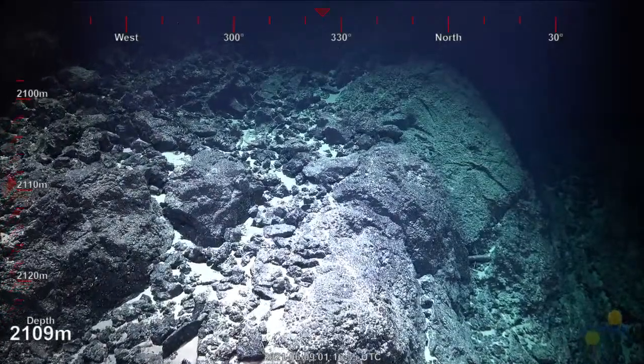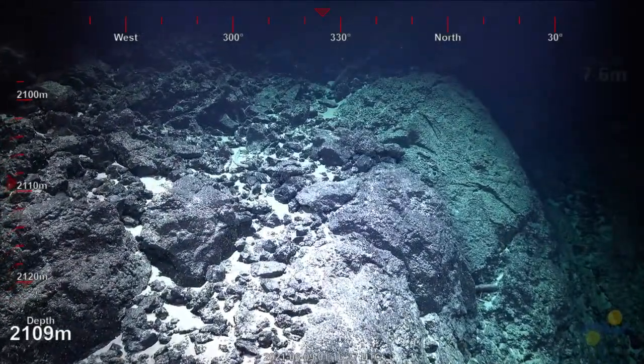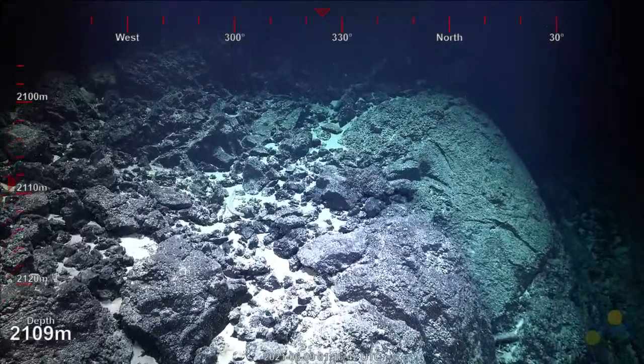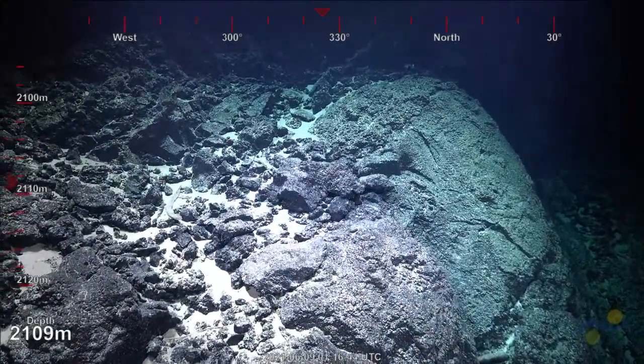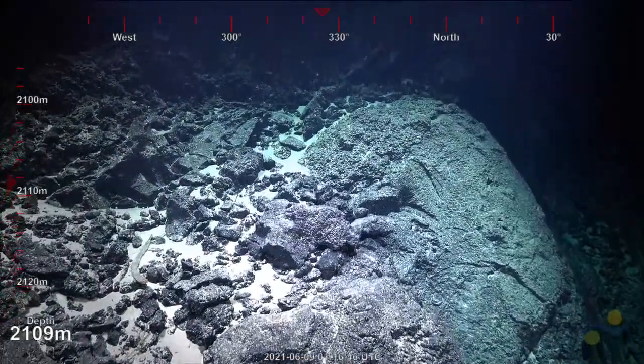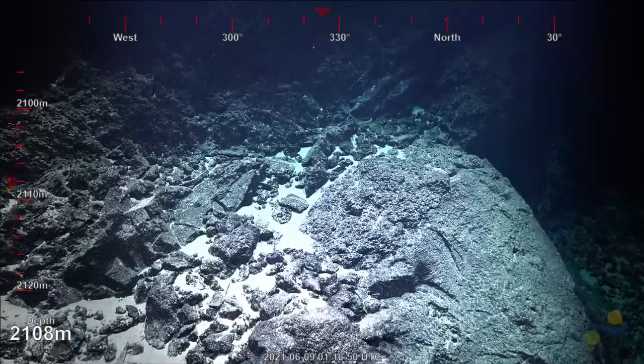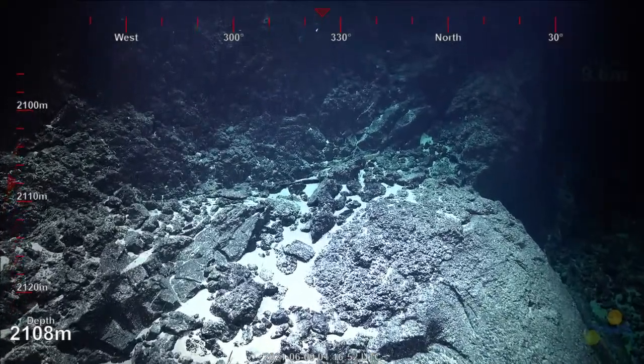So what are we doing now? 0.3? 0.1. Oh yeah, we can speed up if you're comfortable with that. Yeah, I'm just coming up this wall basically. And just to be very careful. We flew into 2 caves the last time we were here. No, that's definitely a possibility in any of these seamounts. So we just want to make sure.